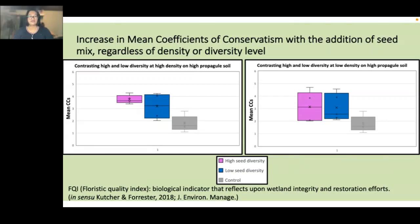Specifically, if we look at the graph on the left, we can see something interesting in that there seems to be more variability in this restoration outcome when either diversity or density is high, but its partnered variable is low. So for example, there's more variability in the outcome in the left graph when the seed mix applied is at a high density, but instead at a low diversity.